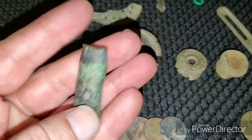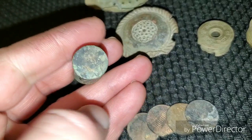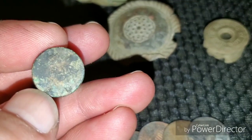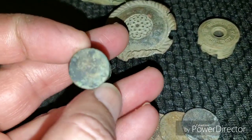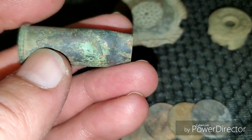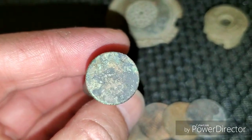Also found this. I believe it's a shell casing, and it's probably older if it is. It looks like one of them rimfire type casings. I don't know if you can see it, but there's pin marks. There's one here, one here, one up here, and one up here. They look like firing pin marks. I'm not sure, though. It does look like one of them older bullet cases. So if anybody has any idea on that, let me know.